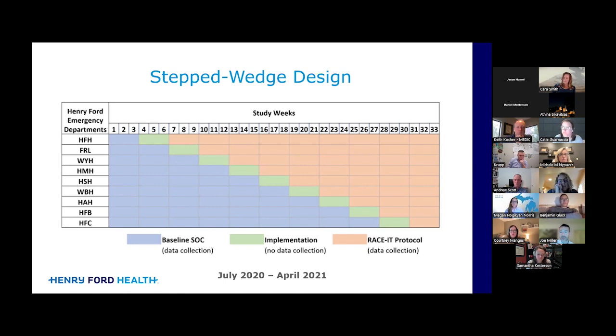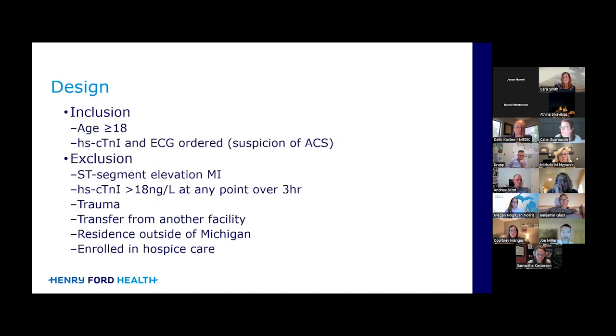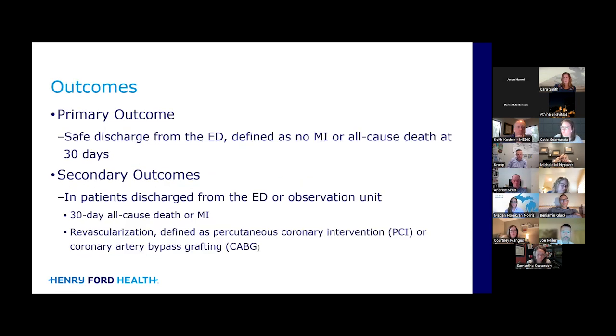So in the end, we collected a lot of data on the pre and a lot of data on the post. Just for the purpose of the study, because we wanted to focus on patients that the new high sensitivity values mattered, we only included patients that had high sensitivity values below the 99th percentile. In the case of the Beckman, that was below 19 nanograms per liter. And we excluded a lot of the high risk patients like ST elevation, patients with trauma, et cetera.